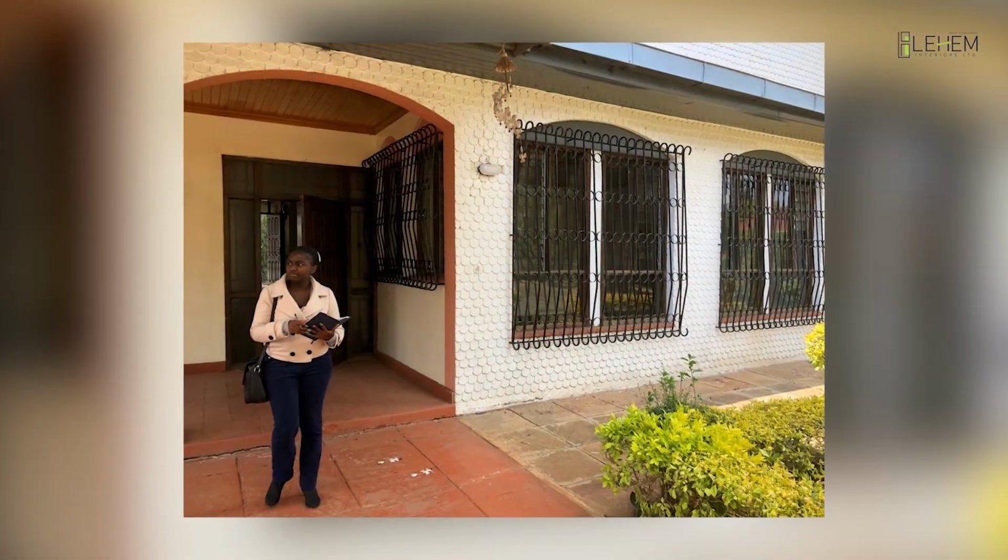Hello, my name is Fazati Ali and I'm an interior designer here at Lehem Interiors. Today I'll be taking you through one of our residential projects located in Karen. It is called Masai Villa. It was more of a renovation project, which was very interesting.